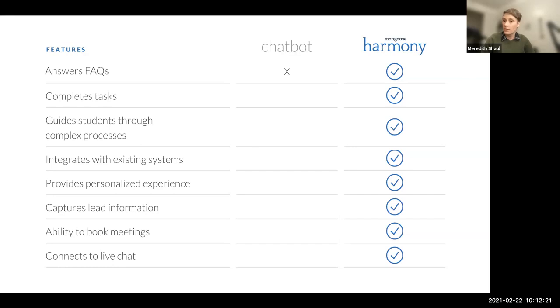We also have the ability to let your staff book meetings through Harmony, and we can give visitors the option, if the client institution so chooses, to connect to live chat as well and talk with your staff members live and virtually in person.